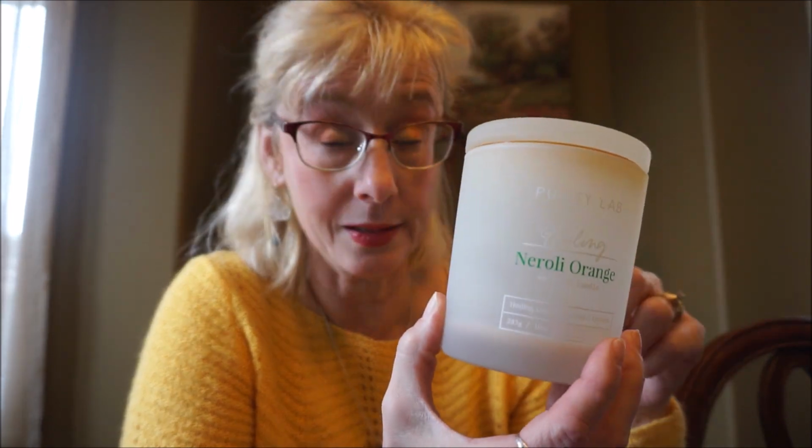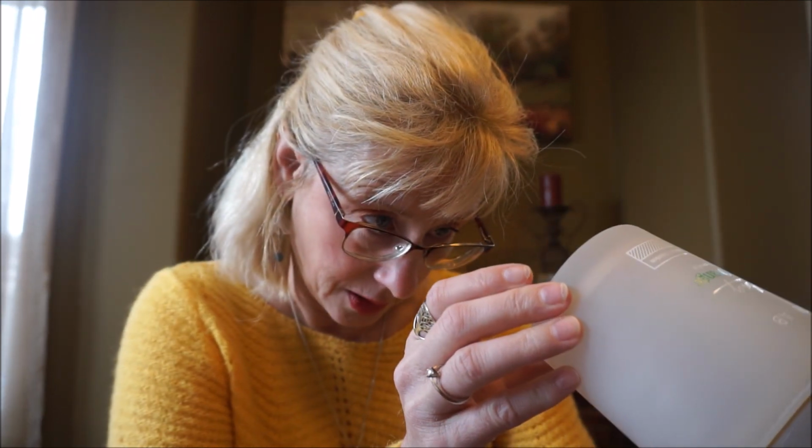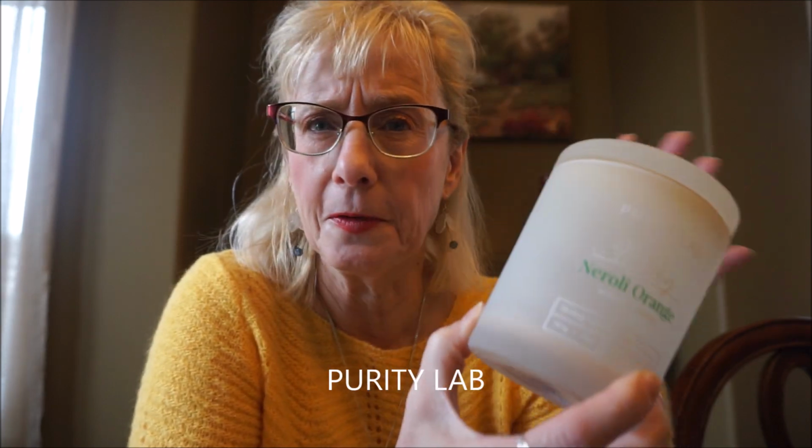So this I found in HomeSense, Winners, Marshalls, one of those. It's the second Purity Lab candle that I've gone through, and I've had really good luck with these candles. I think they're an Australian company, actually. The first one I went through, I think this is a 10-ounce one. The first one was maybe a 15-ounce one. It had 2 wicks. I believe they're soy-based. The first one was kind of an aquatic, watery, fresh, clean scent, and had an excellent throw, excellent burn.